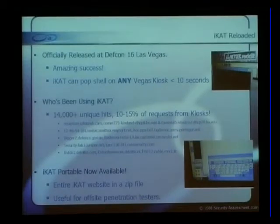So since my original launch of iCat, I've had over 14,000 unique hits. Now, that's not really so many. However, 10 to 15% of my hits have been from kiosks. So that's a lot of kiosks that have been hacked so far. Hell of a lot.